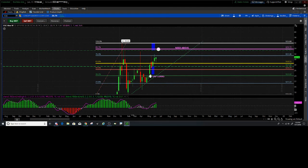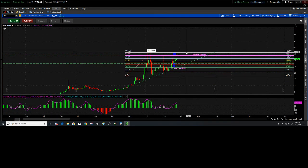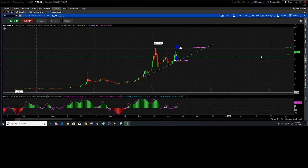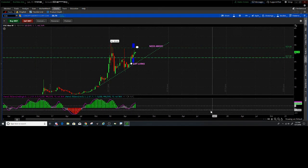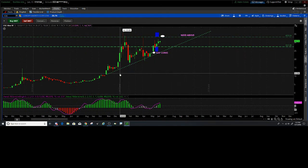Now, how do we find our next numbers in this name? That's easy, right? We have no supply above. So what we want to use is a Fibonacci extension tool. The way I use it differs just a tad from some, but I like to keep and look at trends.